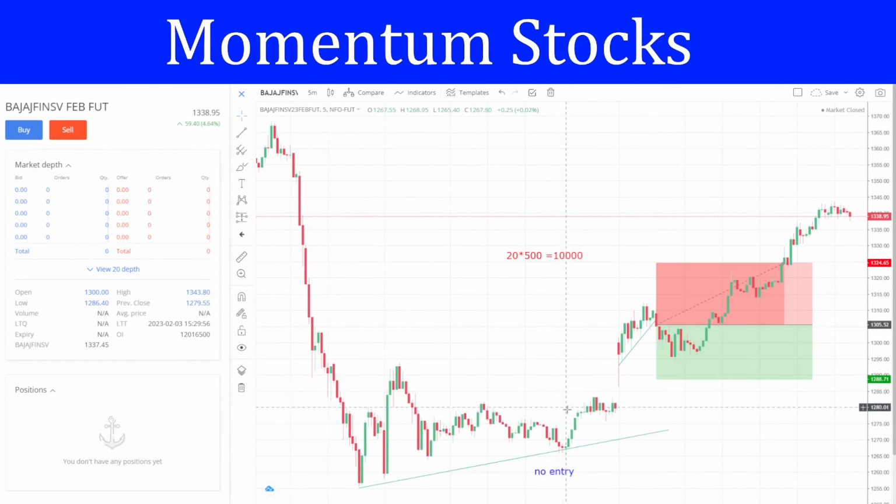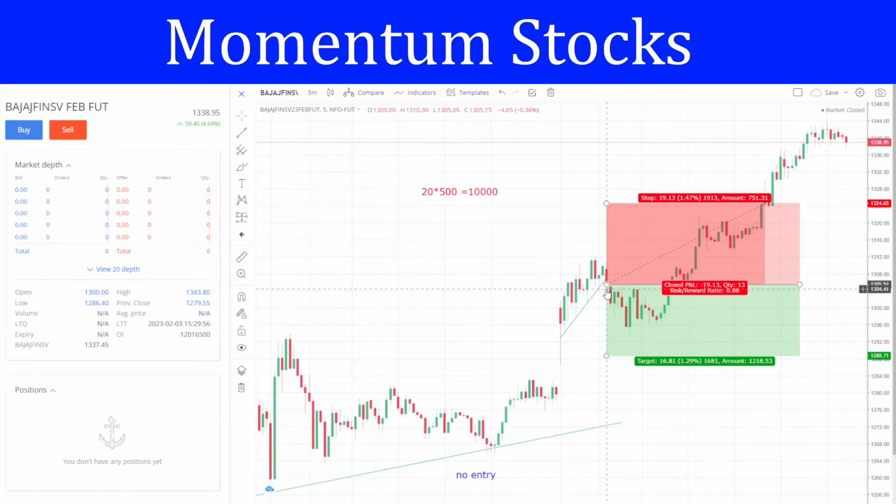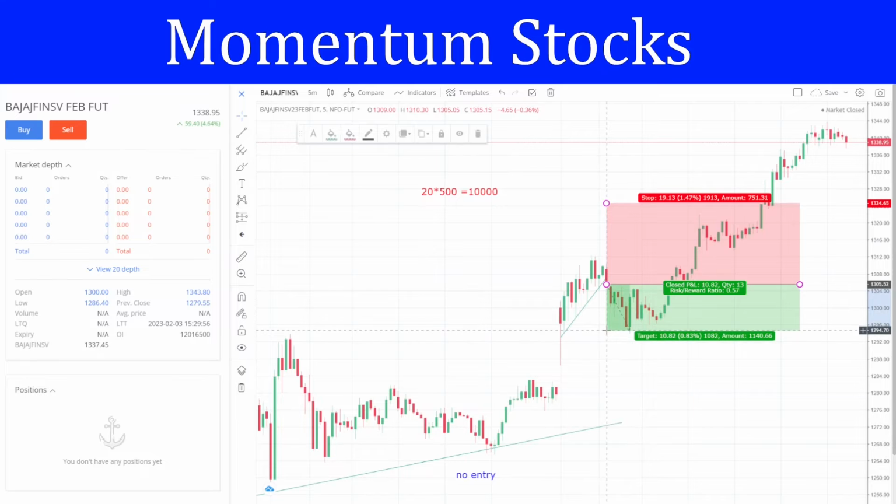And the sell stock, ideally there is no entry. We gave a pole and flag pattern and the entry was below that. Anyways, it did not happen at all. We are still considering this breakdown as an entry, friends, and it did not go to the target. If someone has put a target till here, yes, they did make money.